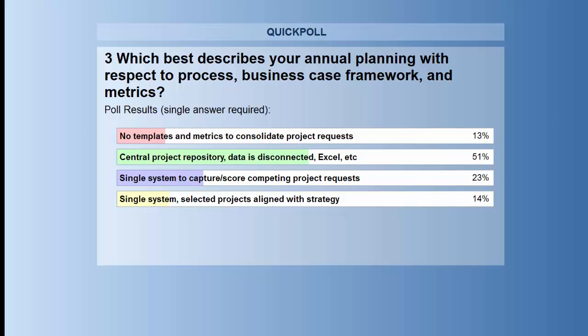Yeah, the results are kind of what we've seen, or at least even in my experience. On the journey I've been on, we started somewhere in the middle, around answer number 1 or 2. When I think of my experience, there were templates to use, but which template you used depended on which business unit you were in. Even something as simple as a business case. The business case template varied from business unit to business unit, and therefore when you're looking at two business cases, you weren't actually looking at the same fields and weren't comparing apples to apples.